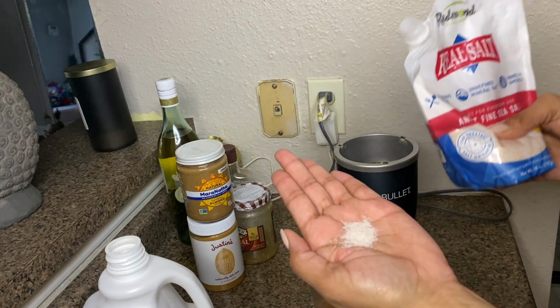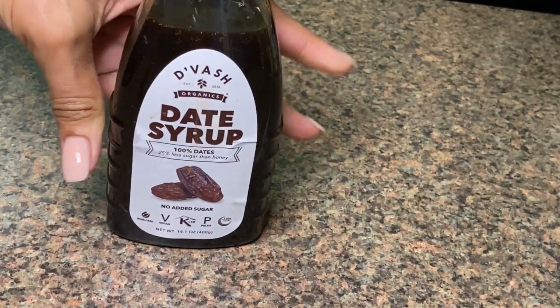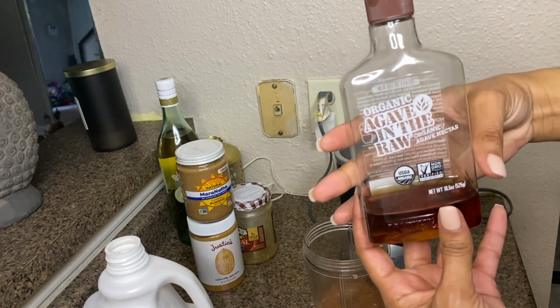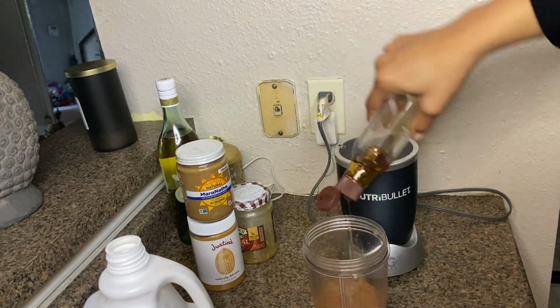to put in there. You have two options for the sweetness that you're going to add in here. One option is date syrup, and another option, agave nectar, was my other option, but I've been hearing bad things about it. I have to do more research and I'll let you know.